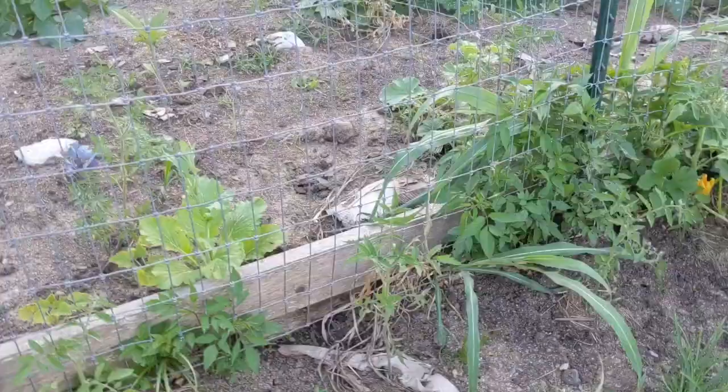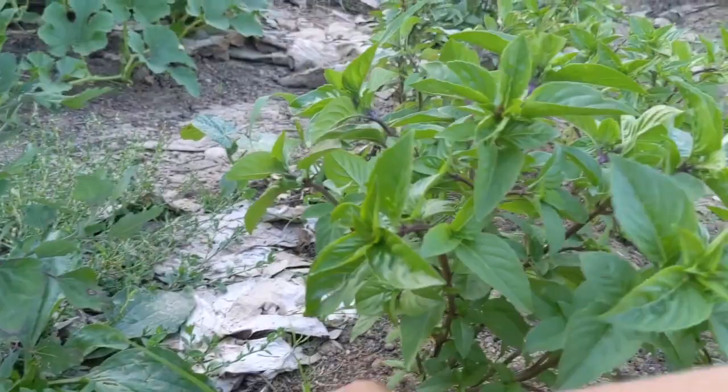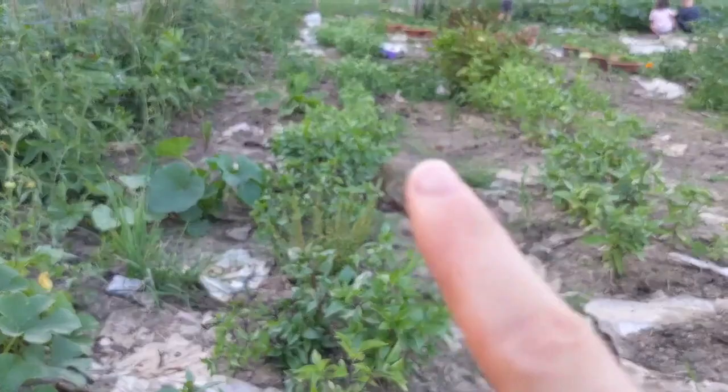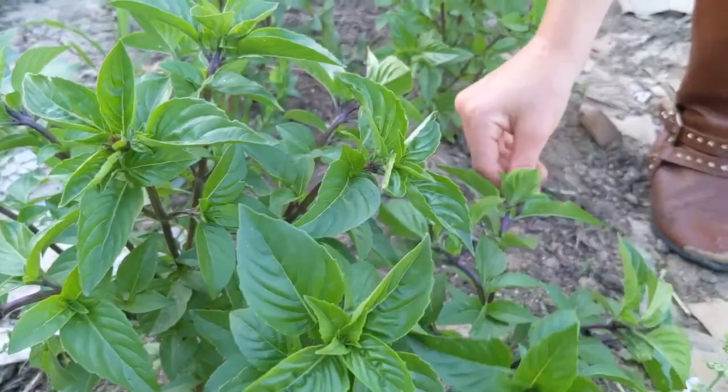There's more tomatoes along this fence line. Here's our basil we keep pinching off. We haven't weeded in here yet. This lemon basil down there just smells really amazing. And the cinnamon basil, kind of anise-y. Definitely more anise licorice than cinnamon smelling to me.